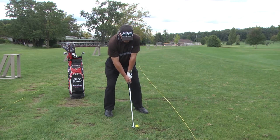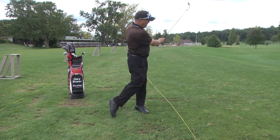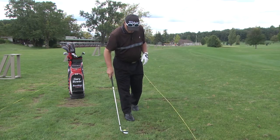I'm going to loop the club out, and there we go. And ball sets right down. Not a hard shot. Okay. Let's hit some more here.